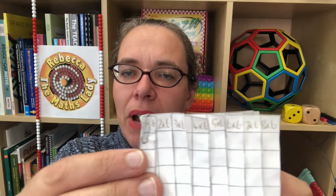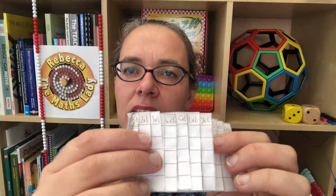Or you could give them an array pack to help them. This is the array pack for multiplication by 6. So if we look at 6 times 8 here, you can actually see 6 rows of 8 squares, or 8 columns of 6 squares that you're counting up to find the answer. And you can see how each result relates to each of the other results to help children find shortcuts, but still deeply understand what they're doing.